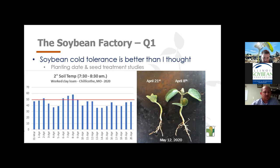You can see April 6th, 7th, and 8th, we climbed to almost 58 degrees as far as the soil temperature on these clay soils. And we went ahead and dropped a little seed treatment trial right here on the 8th. The next morning, it dropped down to 50. And by the following morning, you're already down to 40 degrees, and it never climbed above 50 until we got back to April 21st. And you can see some lows in there of 35 degree soil temperatures.